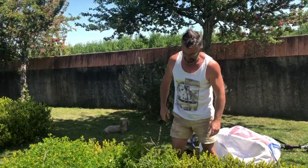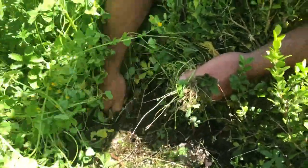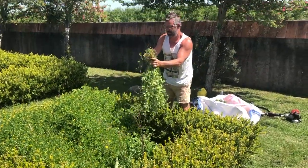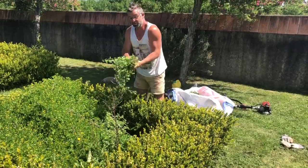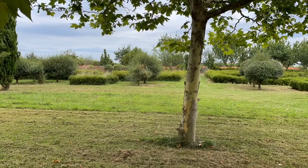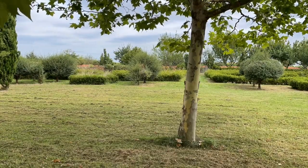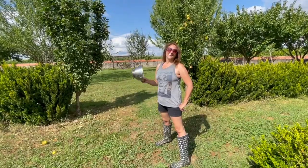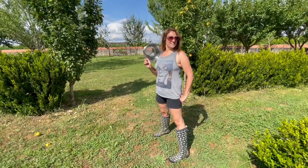Wouldn't it be lovely if that was coriander? If I missed the root this time, we could turn it over a little and dig them out. So you see what I mean? Look how huge this is, but a couple of pulls, you make good progress on this one. So hot now. And we've made amazing progress on the hedges as well as the topiaries.